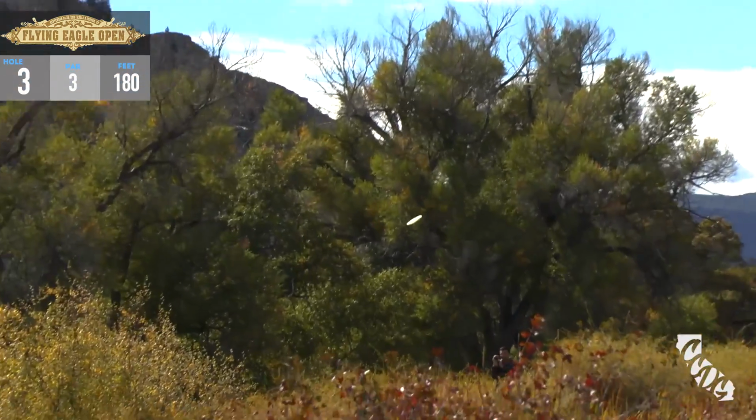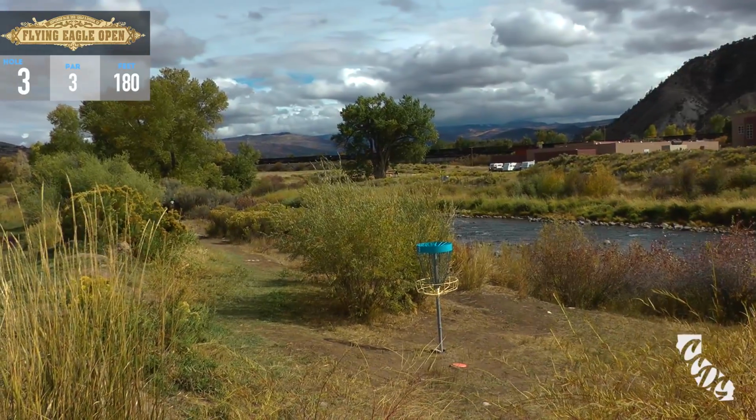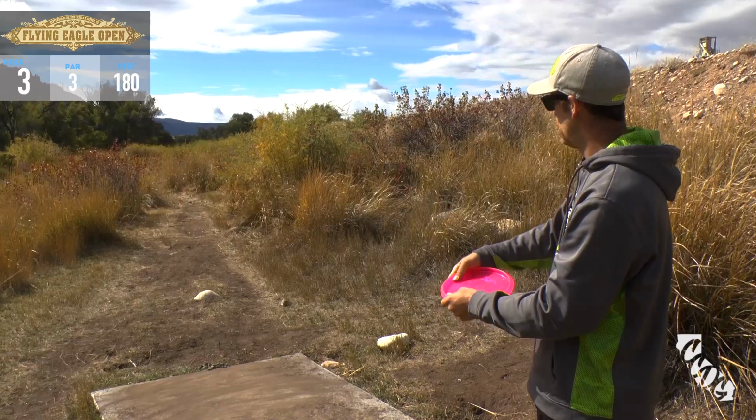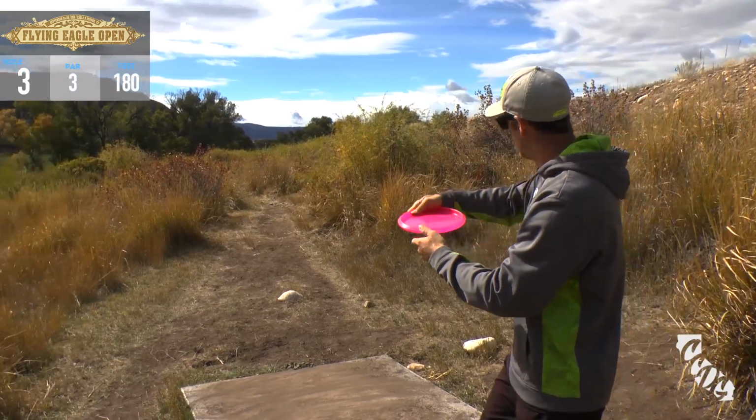Joe, just kind of laying that one out there. Kind of an interesting little putt, short. Yeah, and that guardian bush. If you've got something you can straddle out and get to it, you'll be okay right there.